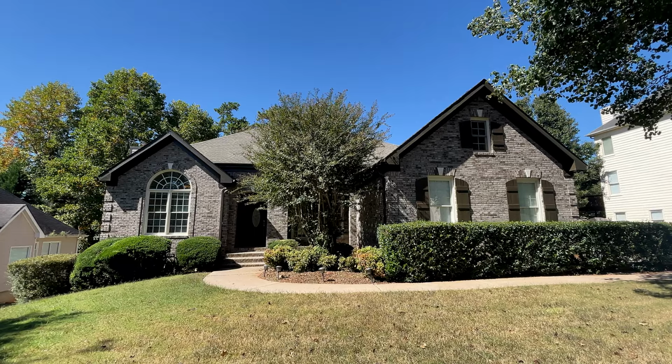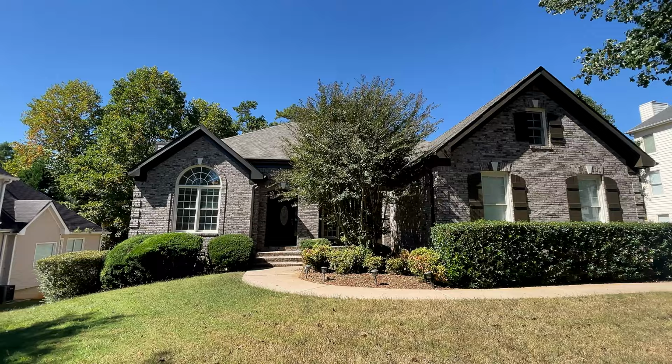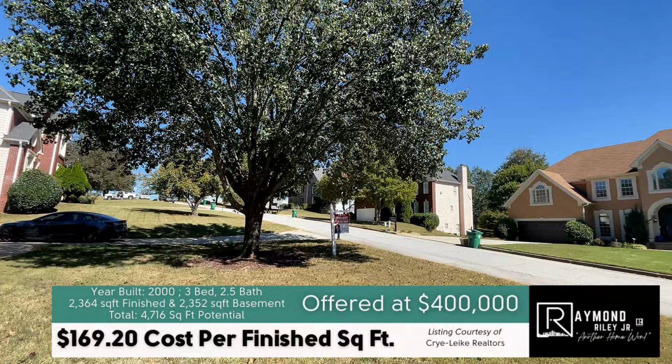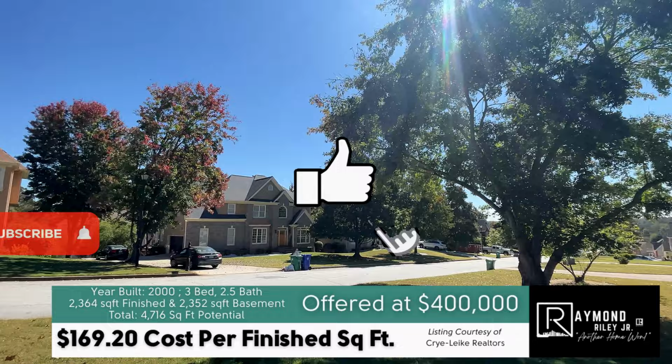And in today's tour, we will be viewing this beautiful home located in Ellenwood, Georgia. Let me give you some specs on the home. The home was built in year 2000. The home features 3 bedrooms, 2.5 baths. It's almost on a half acre lot, and it is sitting on an unfinished basement.